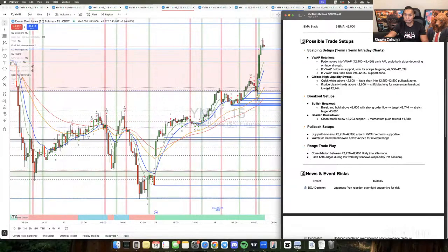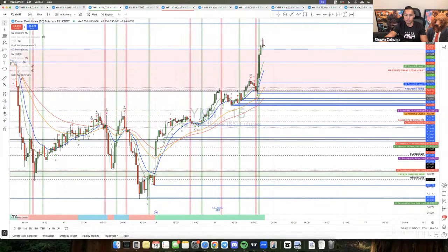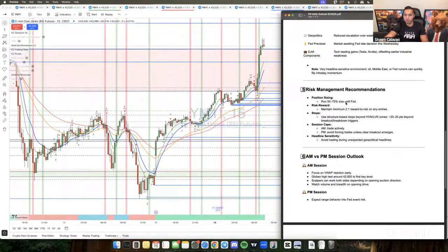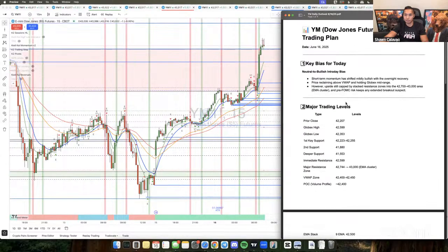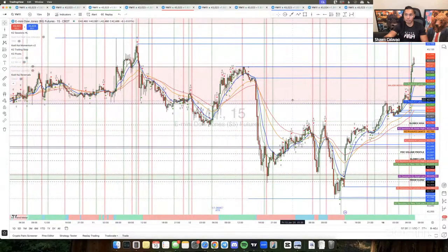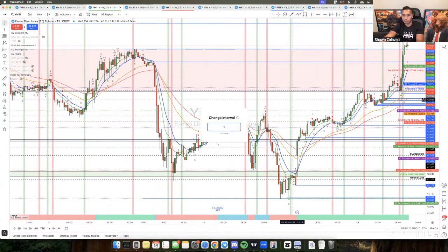The sweeps are pretty much done with. So the sweeps over here were between 42,600 for the fade, but we're already at 43,000. So pretty much all of these setups over here, 42,250, they're all done with. Basically my daily plan is done with for the day, guys, for the most part. The analysis played out pretty solid. There's not really many entries here to look at.